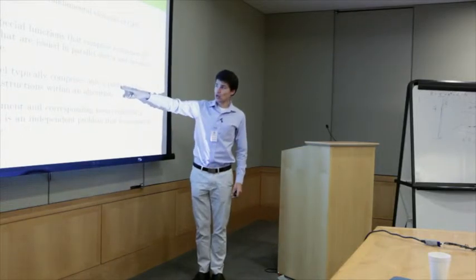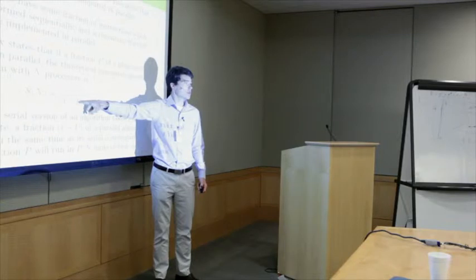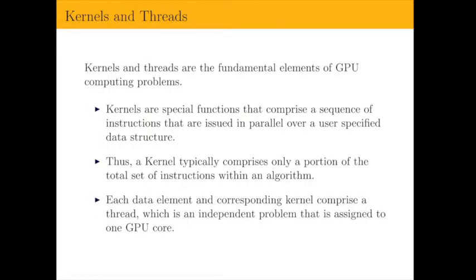I say the kernel only comprises a portion, and it usually is that portion or a portion of the portion that can be run in parallel. Then what you're typically doing is you have some data structure and you want to run the set of instructions in the kernel in parallel on each element of the data structure. So let's just say you have an array of 1,000 things, and you want to do a couple of floating point operations on each one of those things in parallel.